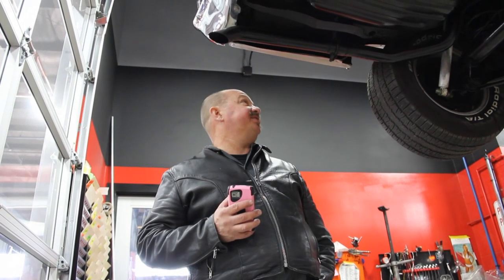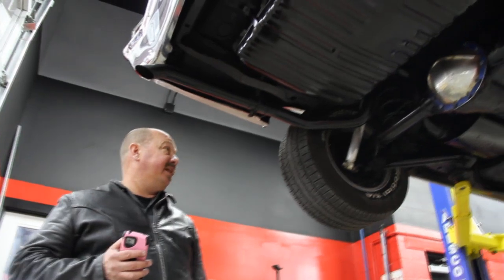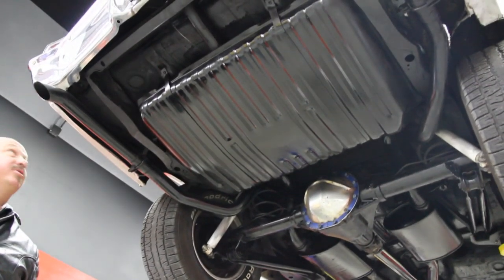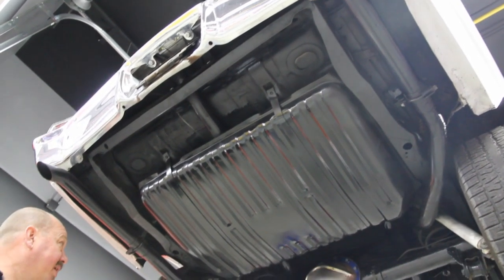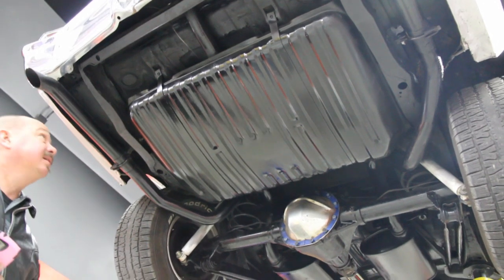Now we're underneath the 69 Chevelle. This thing is super solid under here. Looks just as good underneath as it does on top. Just beautiful under here. Hey, this exhaust system's been painted with some high heat paint. The gentleman we bought it from did that. It looks awesome. It's holding up great.